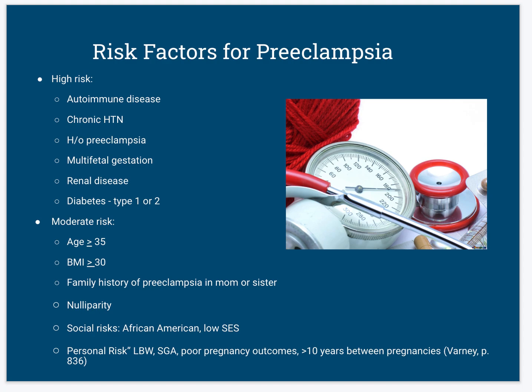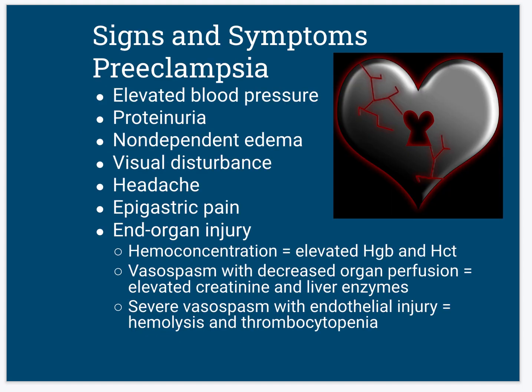So the recommendations are that if you have more than one of the high risk factors, or you have several of the moderate risks, you should be started on low dose aspirin at 12 weeks, ideally by 16 weeks, and you should stay on it until delivery. And that comes right out of that ACOG article that I posted.